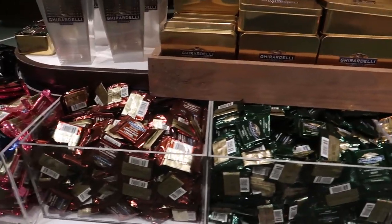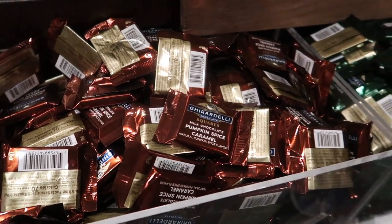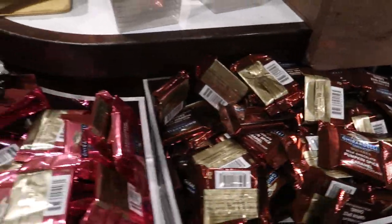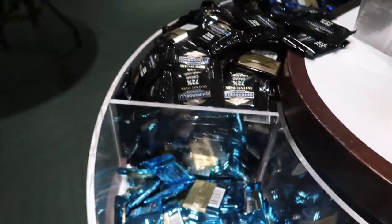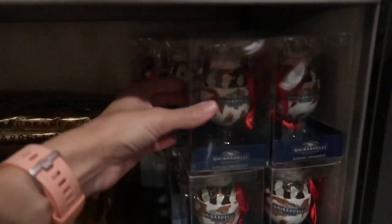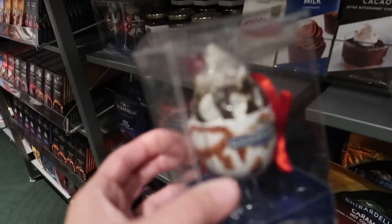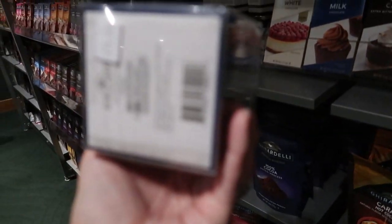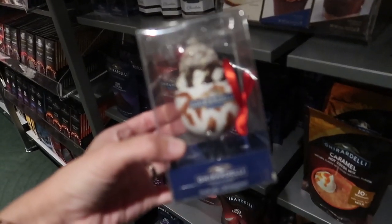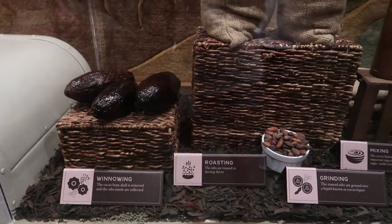Yum, yum, yum. There's my favorite, pumpkin spice caramel. You know, you can buy them individually. I think they're 50 cents. It's not bad if you're craving some chocolate. Check out this ornament. How cool is that? You have a Ghirardelli sundae on your Christmas tree for $19.95. That's not bad. So they tell you a little bit about the process here.